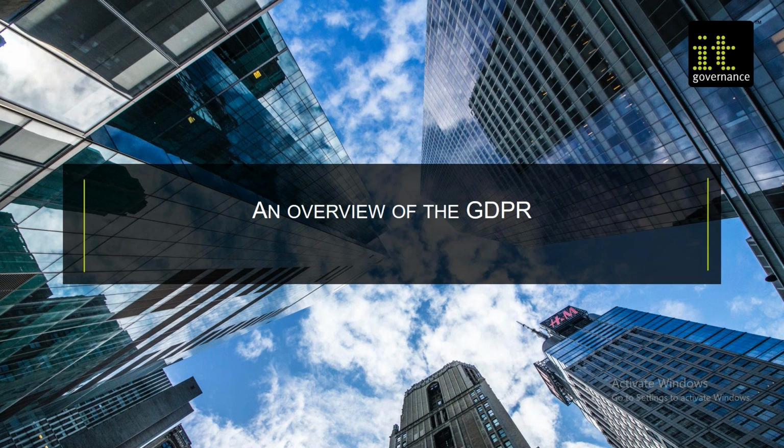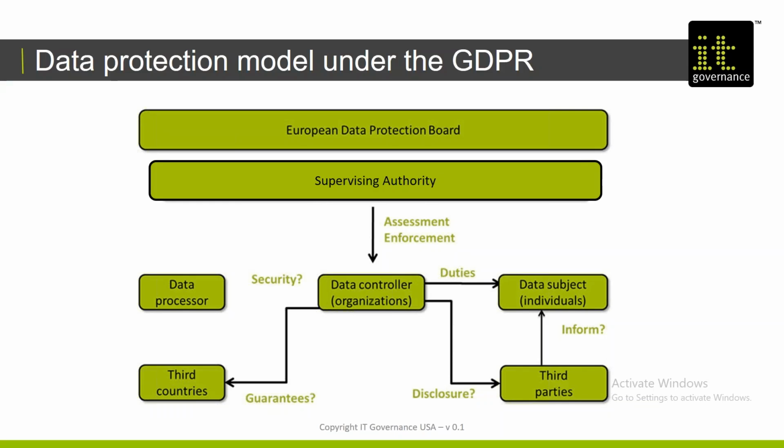Let's just figure out what exactly we're talking about when people say that acronym GDPR. Well, GDPR stands for General Data Protection Regulation. It's a European regulation. So what that means is that it's an EU-wide standard. Every member country of the European Union is going to be required to mirror what has been released under GDPR.